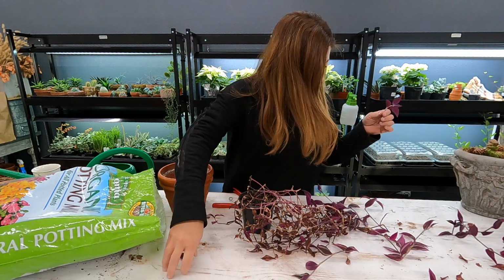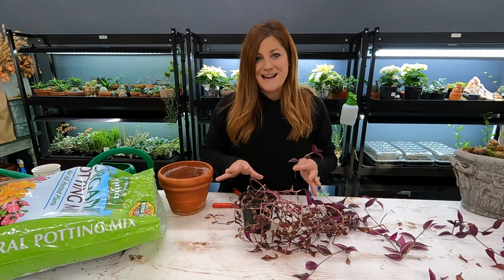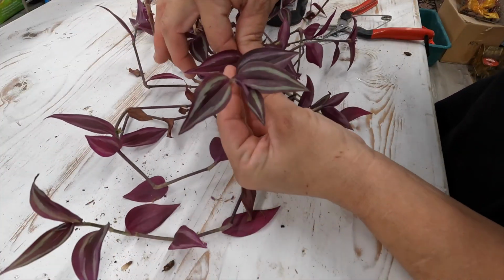So it's something that I've done a whole bunch of times, and it's just a really easy way to kind of perpetuate your plant without having to buy a new one if you've let yours get like this. So let me give you a close-up look here. You can see there's a lot of good plant left here. You can see this fresh tip right here.